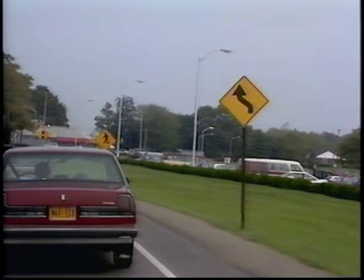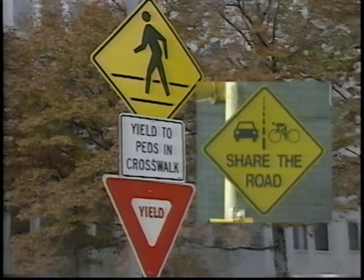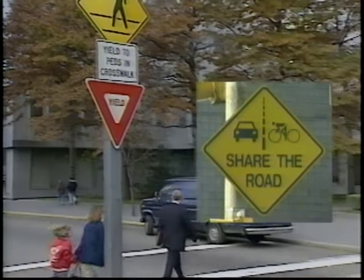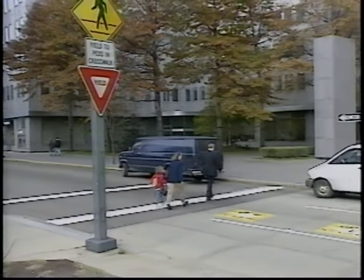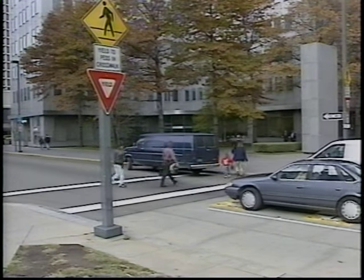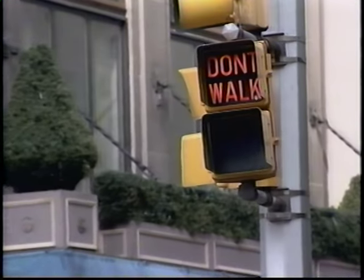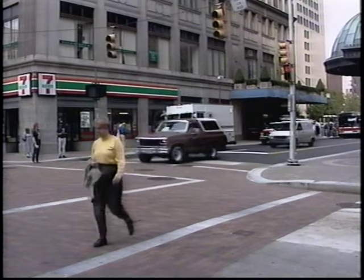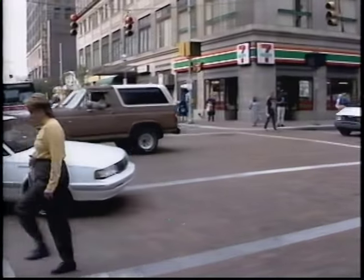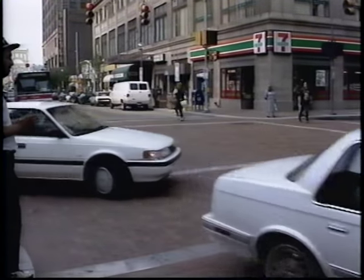Next, we're going to look at non-vehicular signs. Most of these signs refer to pedestrians and bicyclists. It's your responsibility to avoid them. Knowing the warning and regulatory signs will help you avoid a collision. Walk, don't walk signals tell pedestrians when it's permissible to cross. If you're turning into their path, you must yield to them. Pedestrians have the right of way in this situation.